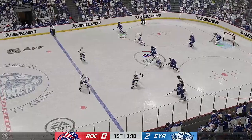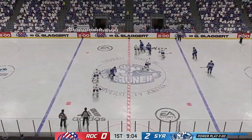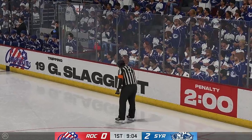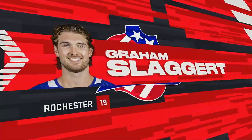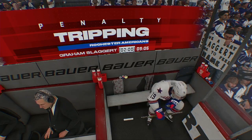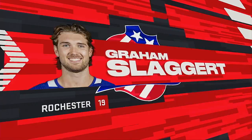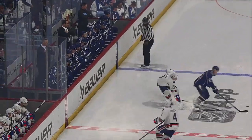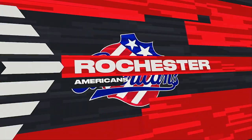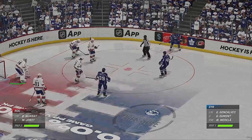Dumont's won a big draw on their own end. Syracuse moves it ahead. Penalty coming up here. The Americans don't like it, but they'll serve two in the penalty box. Time for the power play unit to get back to work.